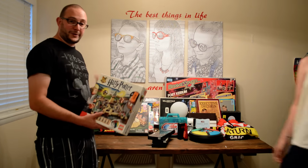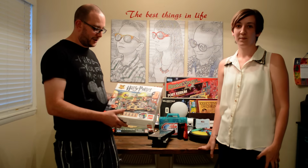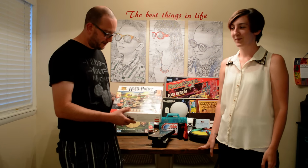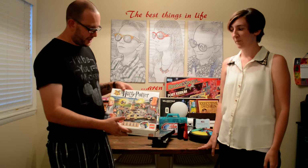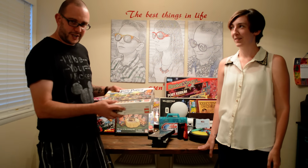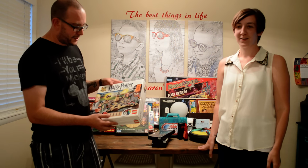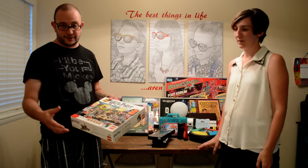Alright, another thing we like to try to grab is Legos. Legos are awesome. Everybody should play with them. It'll keep you young. This is Harry Potter. It's kind of a board game version of Legos, so pretty cool. Sounds like there's a lot of them in there, so hopefully they are. Should be able to get about $25 for this, even used.